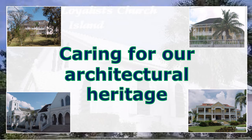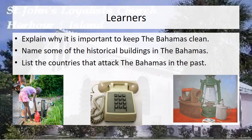Caring for our architectural heritage. Learners will explain why it is important to keep the Bahamas clean, name some of the historical buildings in the Bahamas, and list the countries that attacked the Bahamas in the past.